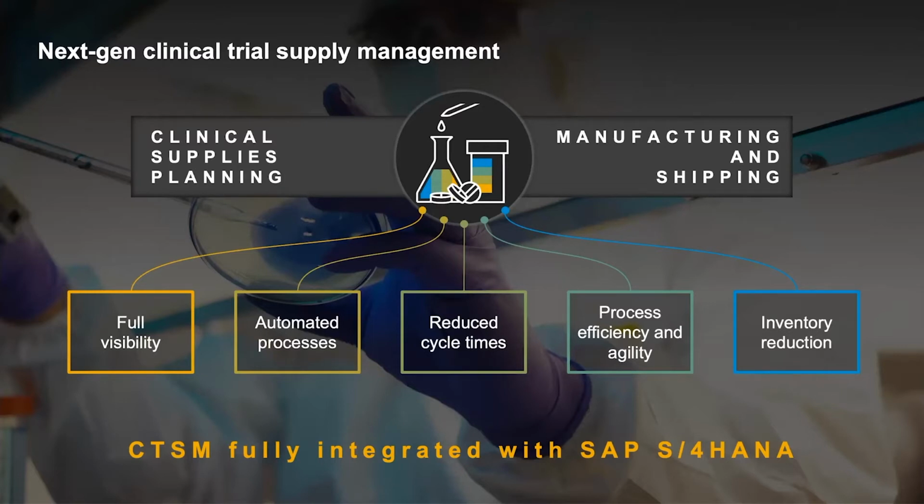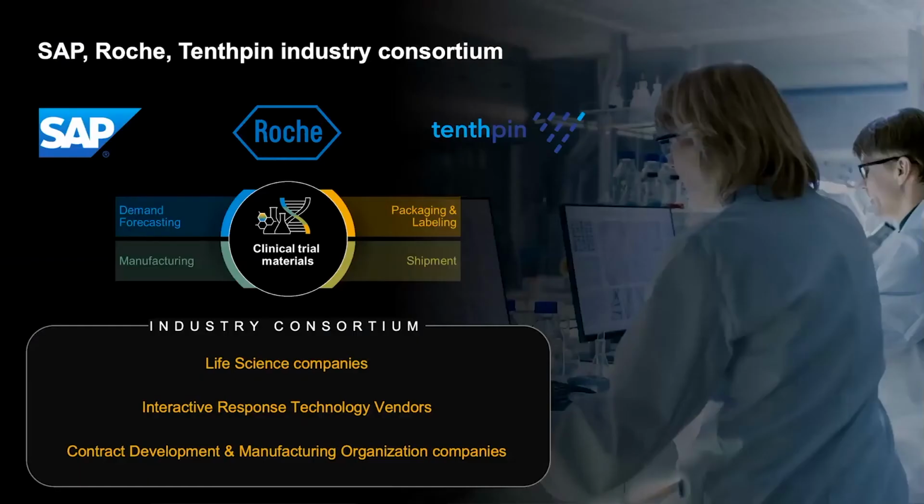So with that, I'm going to hand over to Michael to give us a bit more explanation on the role he's playing, and then obviously how we address the industry and the industry consortium for this. Michael. Thank you, Richard, and thank you, Katrin, for hosting this event and for the invitation.